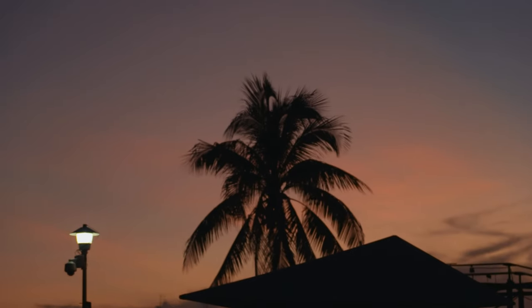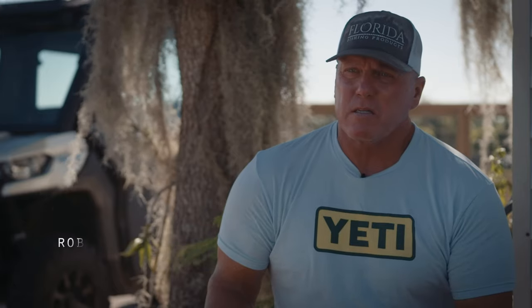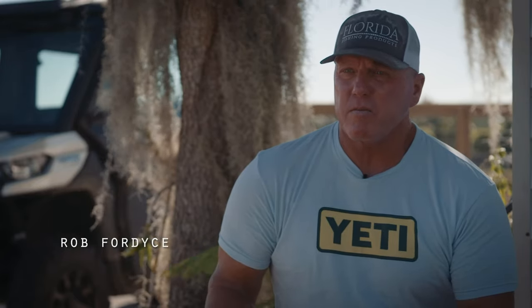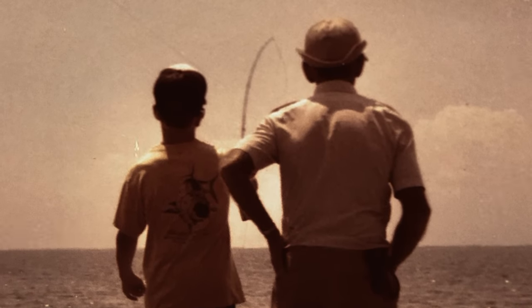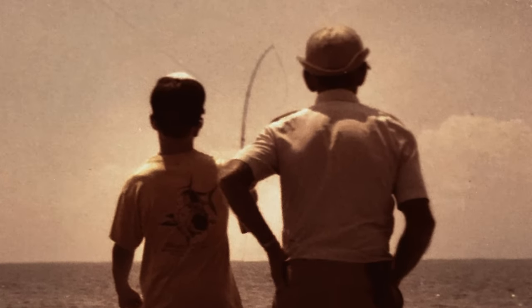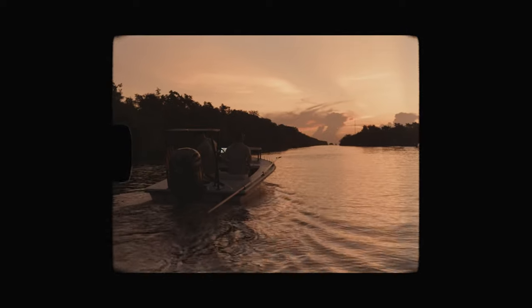Good luck. What's cool about Biscayne Bay to me is it's where I grew up as a little kid, actually saltwater fishing. It's where I learned how to bonefish and permit fish. First time I actually picked up a fly rod was in Biscayne Bay with an old fishing guide named Bill Curtis. That same day I was 8 years old, I caught my first bonefish. So I have a lot of fond memories.